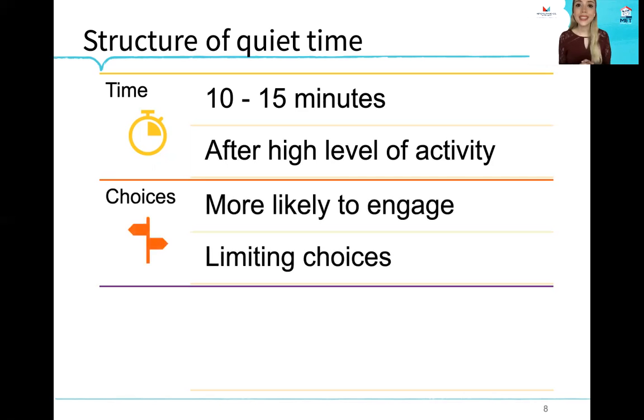The second one is give them choices. They're not just staying quiet and sitting down. No, they can do activities related to school, like reading, writing, but things of their own preference. Or they could also make puzzles or build with wood blocks or just relax and do breathing exercises.